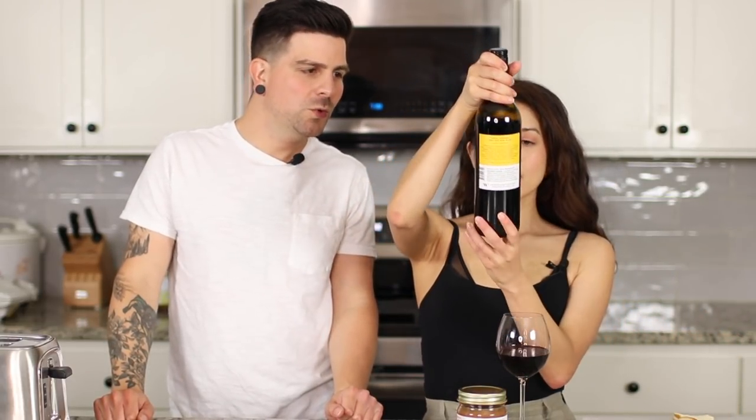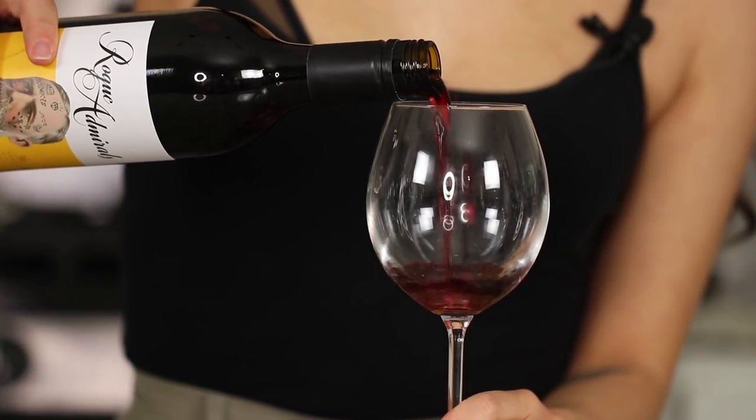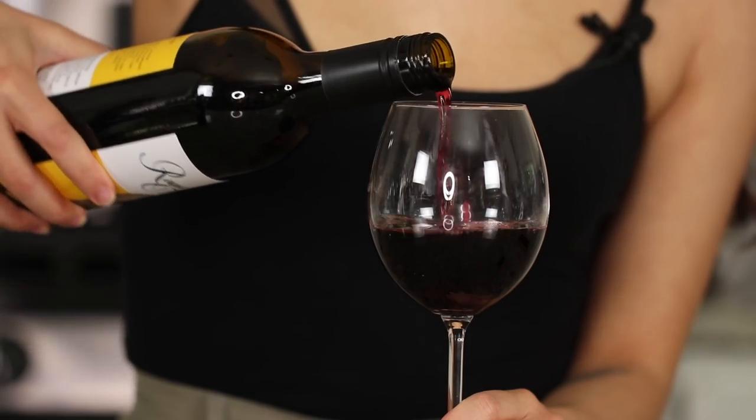We are going to change up our wine for the next segment. Rogue Admiral, which I really like this bottle, first of all, it's funny. It's a red blend from Southern Australia. Product of Australia. Shout out Matt. I wanted to smell them next to each other.